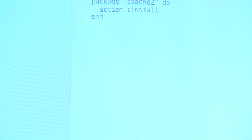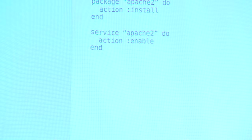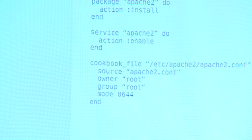This is what a Chef recipe looks like. This is a package resource telling us to install the Apache package. Here's a service resource. We want to enable the service. Enable means we want that service to start on startup. Cookbook file resource is a resource that copies the file from the cookbook to the destination system. So here we're putting in the configuration file, and then we start the service now that the configuration file's there.